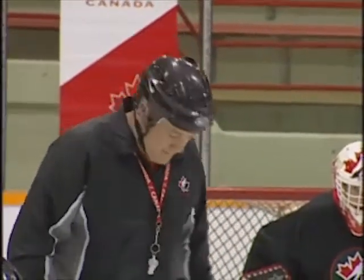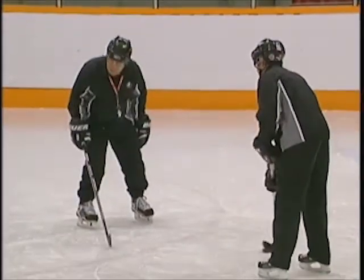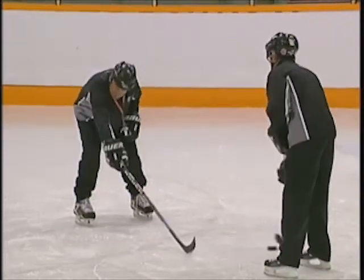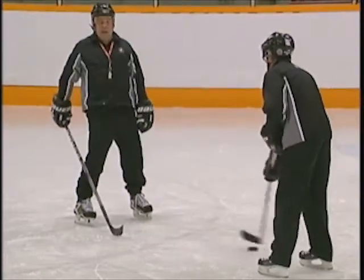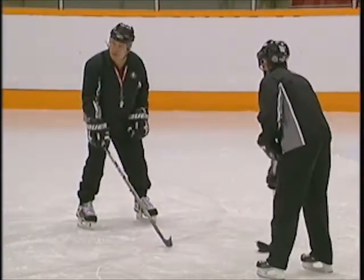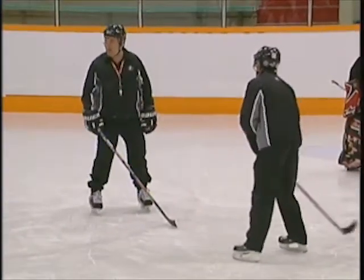Now to do that, I can't be standing straight up. I've got to have good skate posture. My skates have to be solid. My legs have to be bent. I don't want my stick way out here because now I'm off balance. I don't want to be standing up here because I'm off balance. I want to be nice and comfortable. And as Corey starts to come in on me, what I can do is just poke check him. Just knock the puck off his stick.